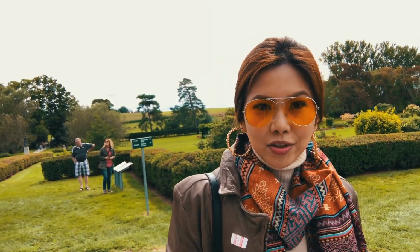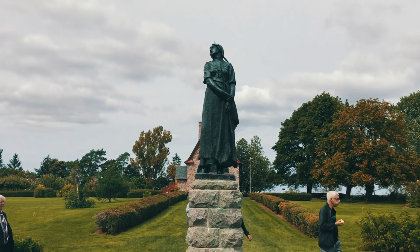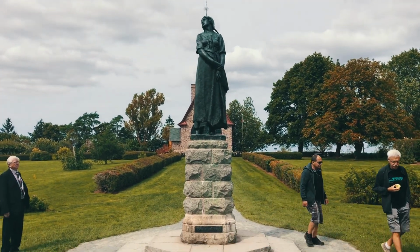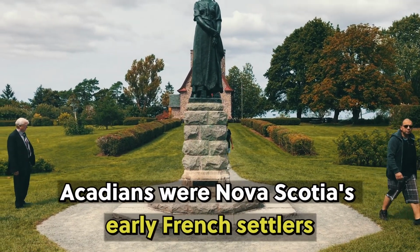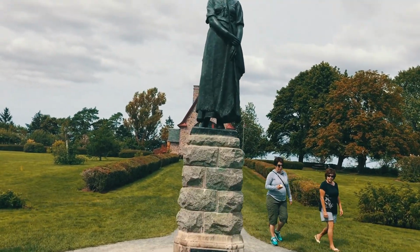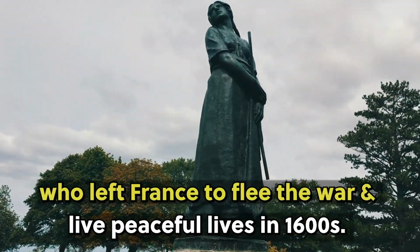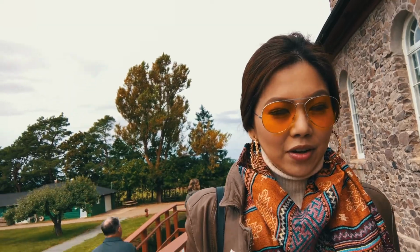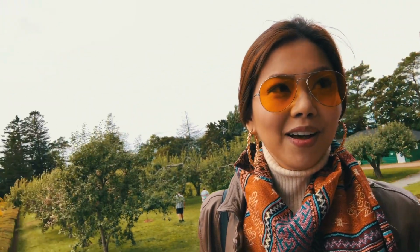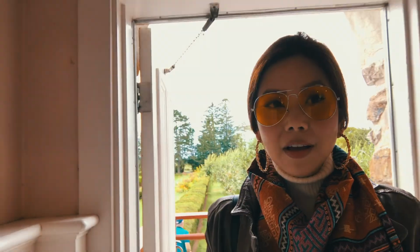So that statue over there is Evangeline, and the story behind that is that she and her romantic partner were going to get married that day, but when the Acadians were banished from their lands, their men and women were separated, so she never actually found him again. So it's supposed to be a very sad remembrance of what happened. Oh, hello. Okay, I'm entering the church now.